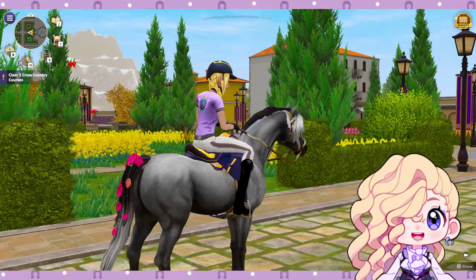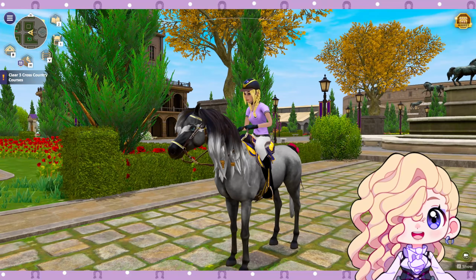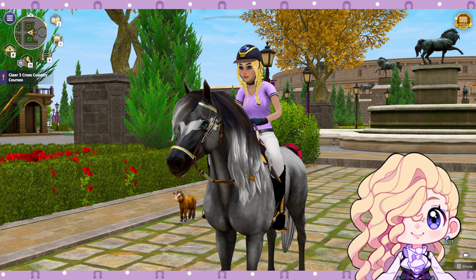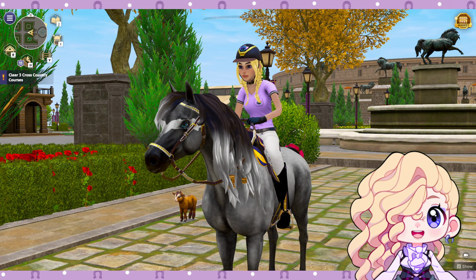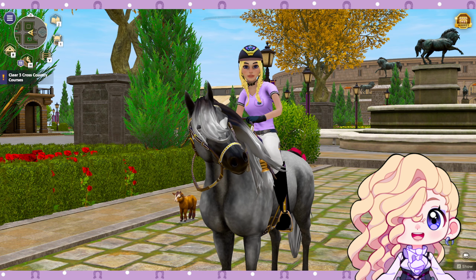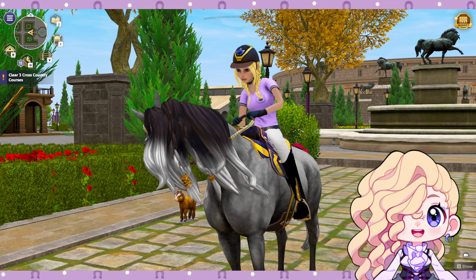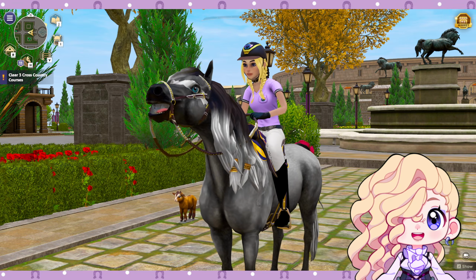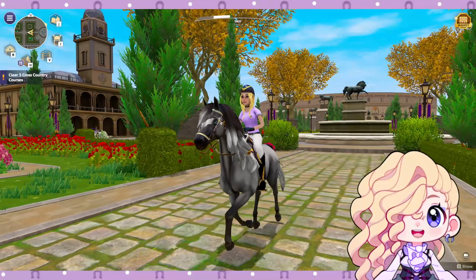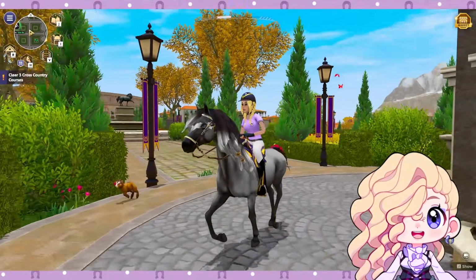If Arabians could actually compete, okay, I would probably level up and ride this horse. But the issue is, like I said, Arabians in Star Equestrian, unless they're fantasy horses, so the Sahara Arabian and the Atlantean Arabian, are really not great competition horses because they specialize in stamina. So I can't really use this horse for comps, and it would be kind of a waste to level up its stats and everything.